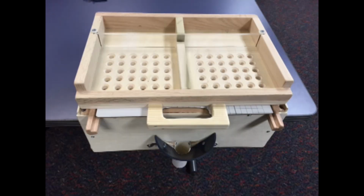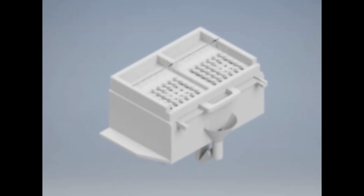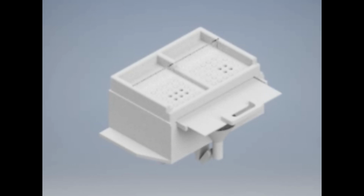We named our new prototype CAPS. CAPS stands for Counting and Packaging System. To enhance our sketches for producing the device, we designed and dimensioned them using CAD software. This allowed us to gain perspective and to refine our design. So this is how to use CAPS.